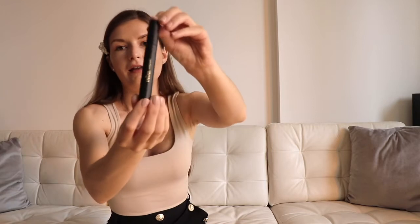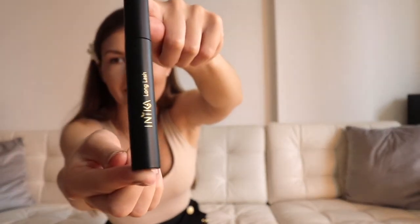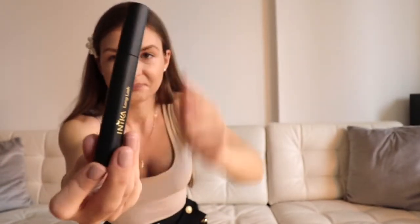So I will move to another one, which I have here with me, which is mascara. And I have chosen, as you can see, the long lash. And again, this is a very safe product, I would call it. This is the packaging, and let's have a look at the ingredients.